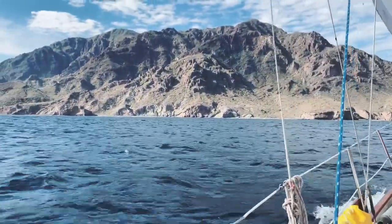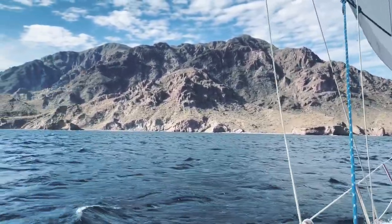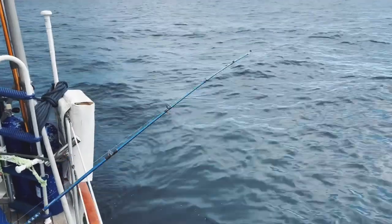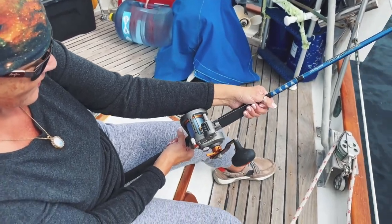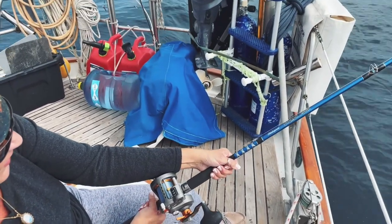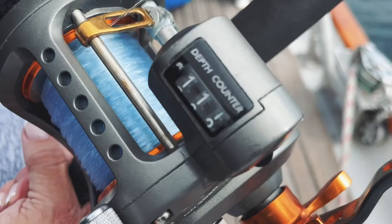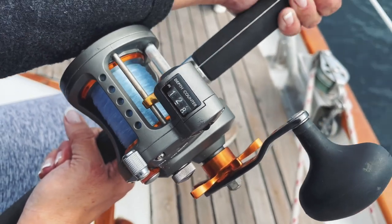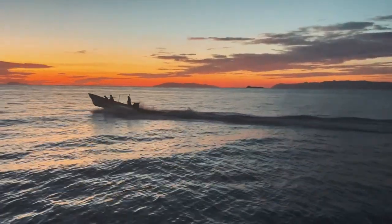Sierra de la Giganta mountain range makes for a dramatic view when sailing the east coast of Baja. Mexico's fishing is definitely on point. You also get your dose of the pastel colored sunrises.